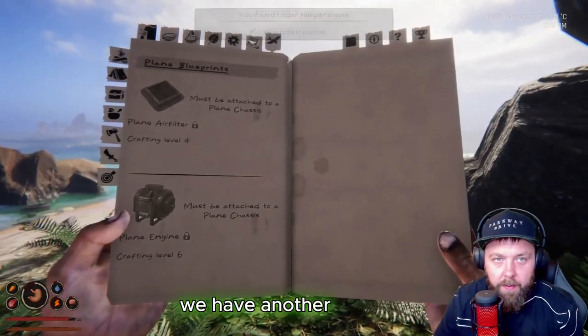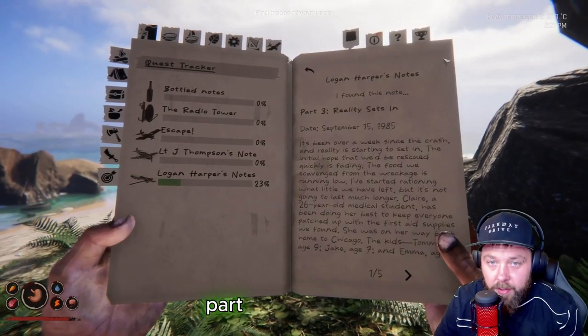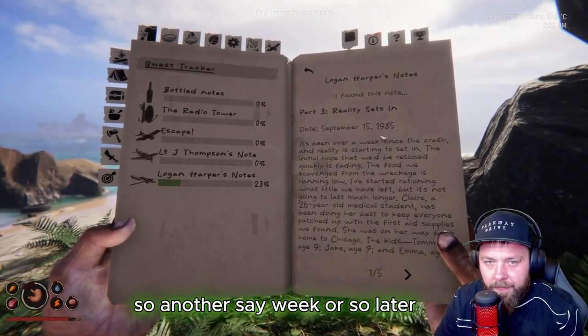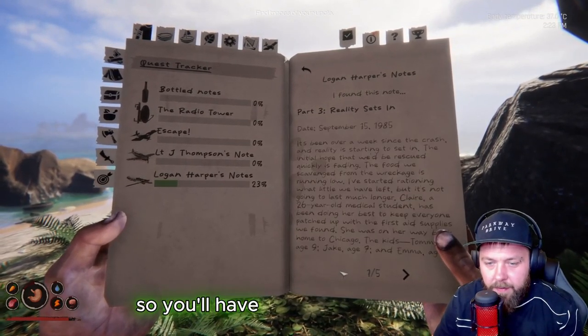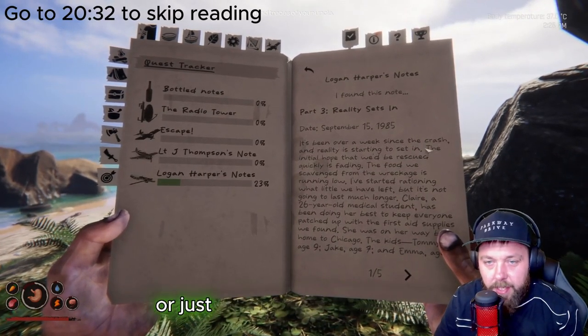We have another one, which I assume is from Logan Harper. Okay, so part one, part two, so part three. So another, say, week or so later. So there's a lot to read here, so you'll have to bear with. You can always skip this section if you don't want to read it, or just skim read it yourself.